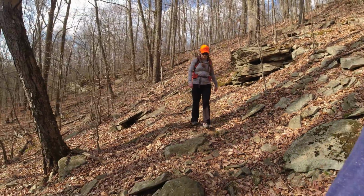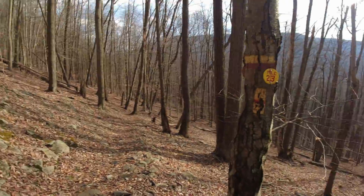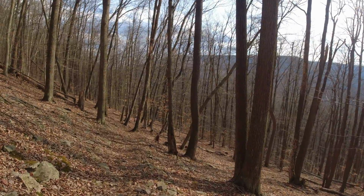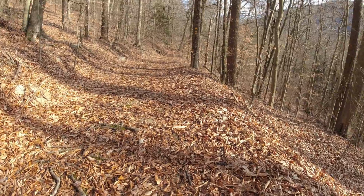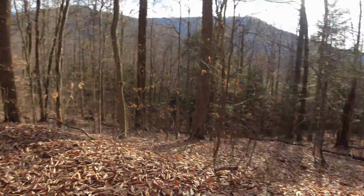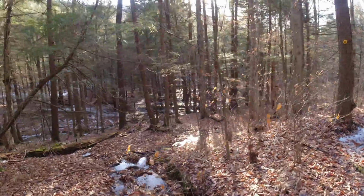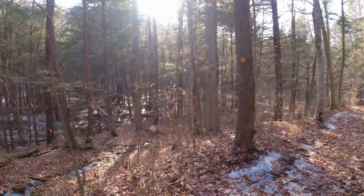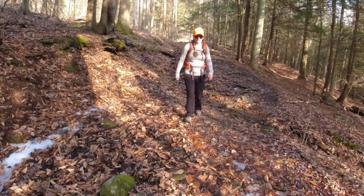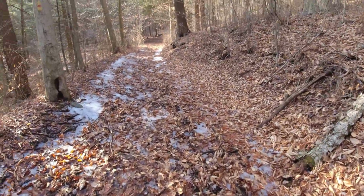Found the LT. So once you intersect the LT, it cruises along the top of the mountain for a little bit before you start to descend down. On your way down, you intersect a logging road or two where you are quickly reminded of the brutal history of this area and the logging industry. Back down to the creek. Almost time to spike up again.